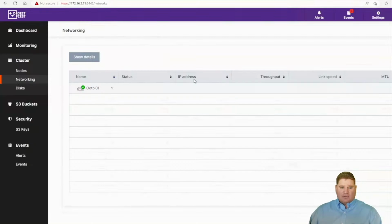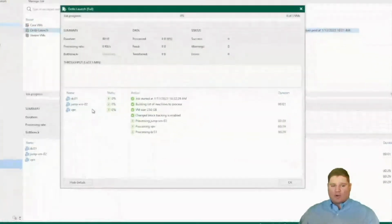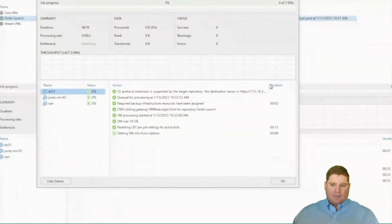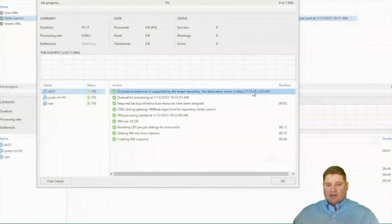And with that power, we're able to see that there are 2 network connections in regards to this particular NNNN appliance. We have 2 physical connections, the .62 and the .63, into our network. If we take a look back at the job, we actually load balance across these 2 network connections. So if I expand out this domain controller, we can see that it is communicating across the .62. But if you remember, we put in 172.168.3.71 for the service point. So it's actually load balancing across all the physical connections that are available.